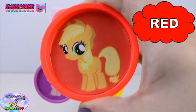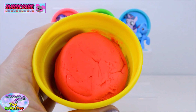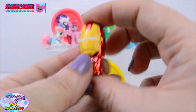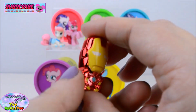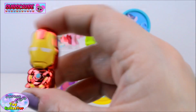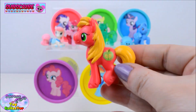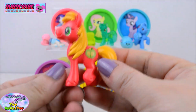On our red can, we have Applejack. Red. Cool. In here we find Iron Man. Whoa, he is so shiny. Do you like Iron Man? Give us a big thumbs up if you do. We also have a red My Little Pony, and this is Big Mac.